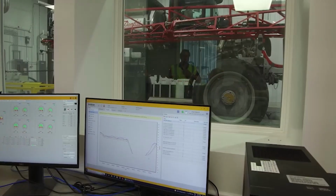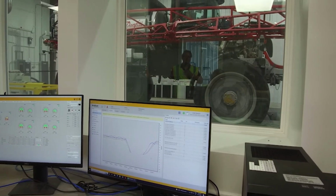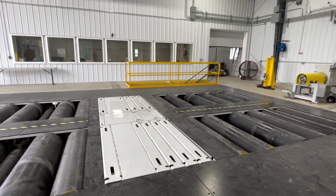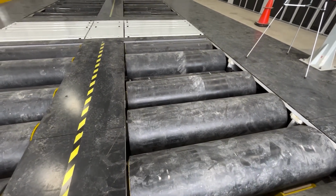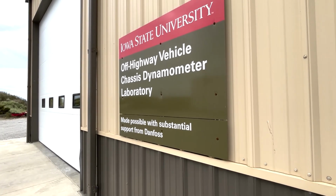What makes the Dyno Lab so special is the fact it's one of a kind in North America. What makes it unique is its flexibility, its level of power that it's able to load to. There will be similar units inside of some companies. Some of the manufacturers will have that, but having something like this at a public institution is pretty unique.